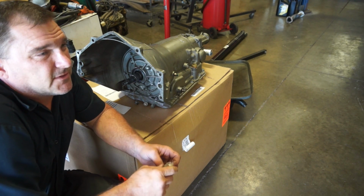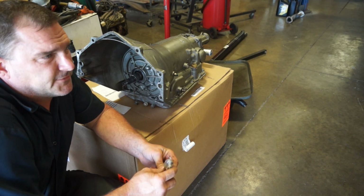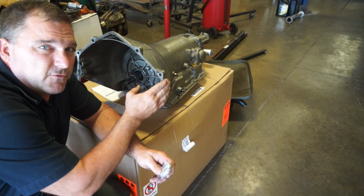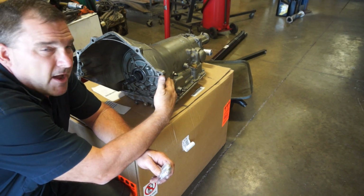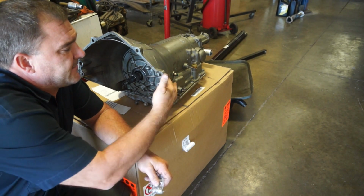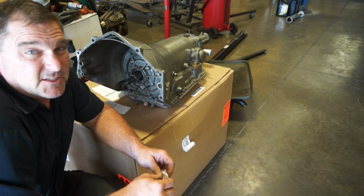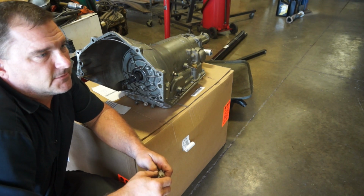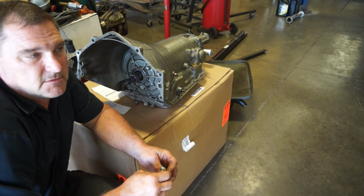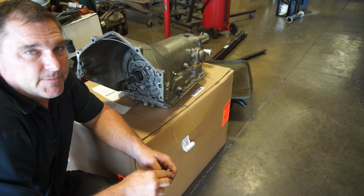So now I'm going to test fit the transmission to see if I'm going to have to trim the mounting ears off, because this is a K transmission, or a 4-wheel drive transmission. It has the mounting ears and the flanges cut down, and I may have to cut the ears off the new transmission to make it fit inside this car. So I'm going to test fit it real quick, and if it looks good, we'll put the torque converter in the new trans, flush the trans cooler out, and we'll be done. Put it back together.